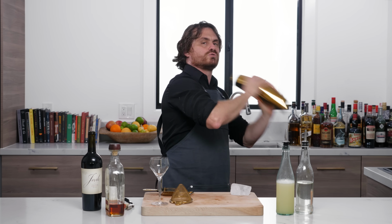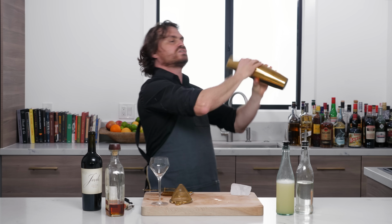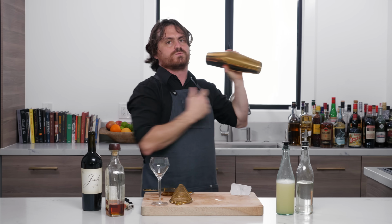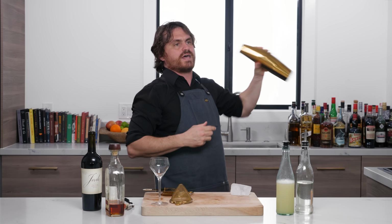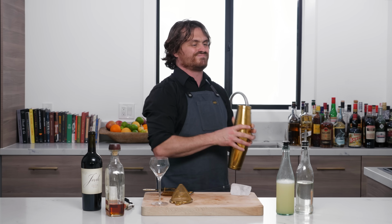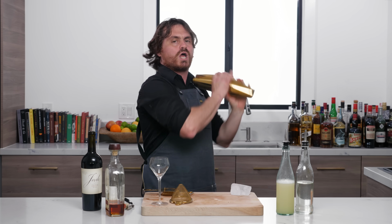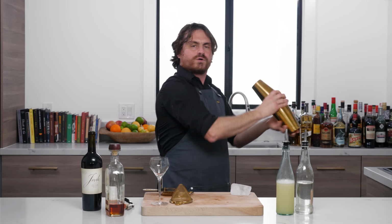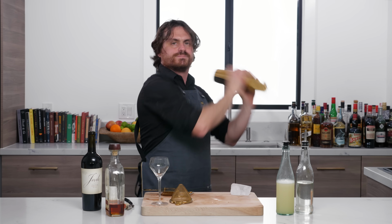Now, a lot of you guys like to do the reverse dry shake, which is shaking it with ice first, and then basically reversing the thing. So right now I'm dry shaking. What you'd be doing right now is shaking with ice, and then dry shaking second. People say it gives you a frothier cocktail. I can see the logic behind that, but I haven't found that it really gives you much different results, honestly. So I don't really spend my time doing it.